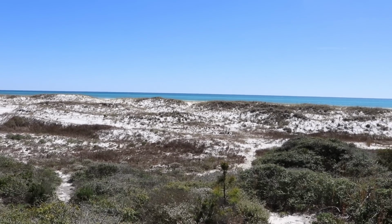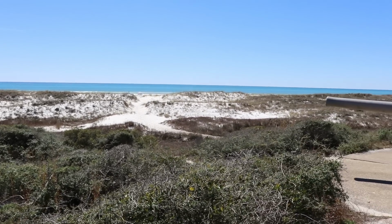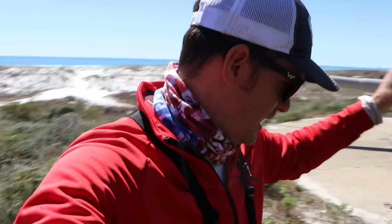Check out this view right here, folks. Look at this. And if you're wondering why there's a big cannon right in front of me, it's because we are at Fort Pickens, folks.